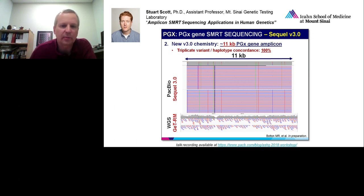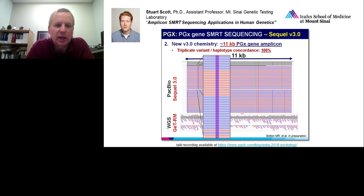And for example, here showing in addition a 25 base insertion, so not just SNPs are being detected, but also insertions and deletions. And you see all the reads basically show that this is a 25 base pair insertion that only is present on one of the haplotypes.